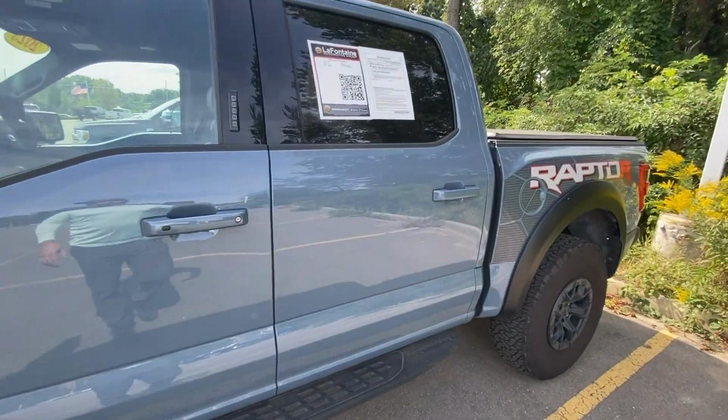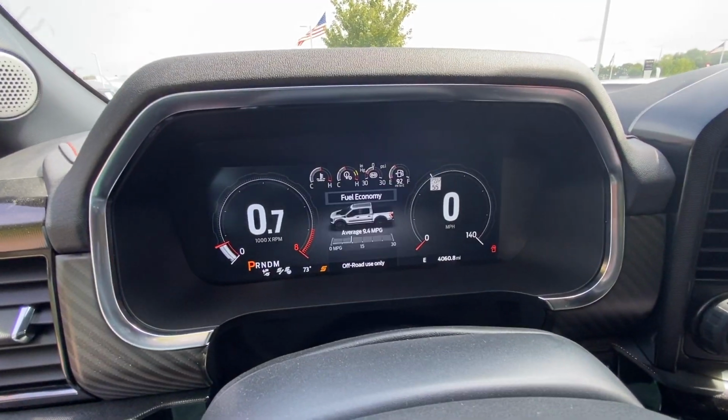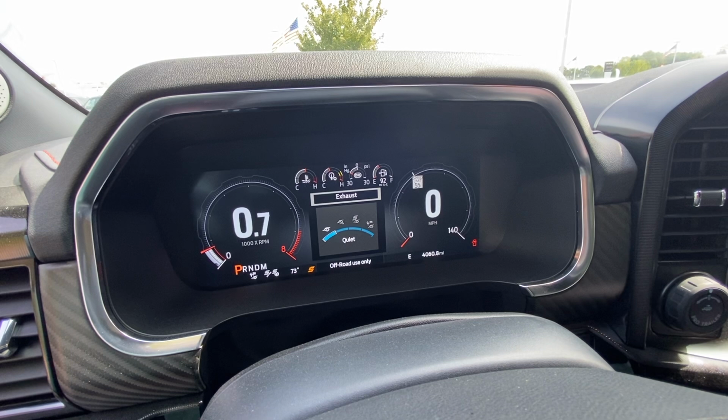So I'm a huge Raptor enthusiast. I think I've owned 5 or 6 of them now, and I'm actually trying to get a Raptor R, hopefully for the 2024 model year. So having this opportunity to drive this is just awesome. I think they're asking like $152,000 for this truck, which, yes, it's a ton of money, but the demand for these trucks has been insane the past 6 months.